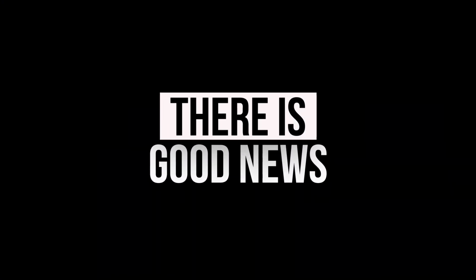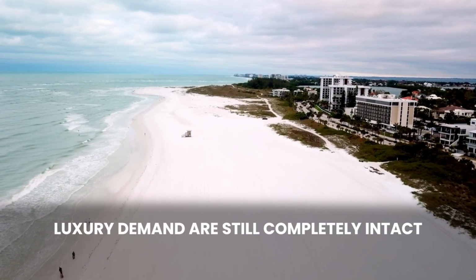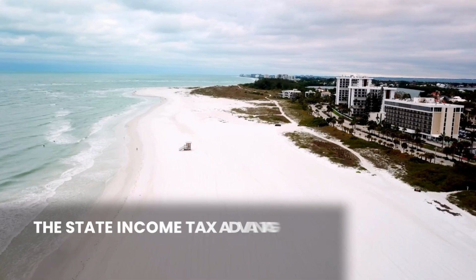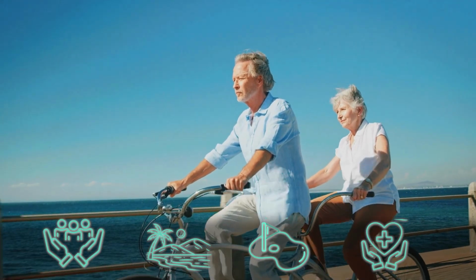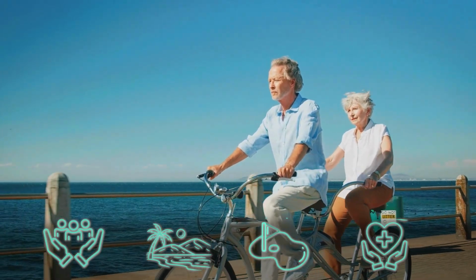And there is genuine good news here, which is that the fundamentals driving Sarasota luxury demand are still completely intact. The state income tax advantage is as powerful as it ever has been, especially as high earners in New York, New Jersey, Illinois, and California are watching their tax bills climb. Baby boomers with significant equity from the sale of their primary residence up north are still moving here in large numbers. Retirees who want culture, beaches, golf, and healthcare within reach are still choosing Sarasota over Naples, over Tampa, over other Gulf Coast options. And international buyers, particularly from South America and Europe, continue to view Sarasota real estate as both a lifestyle acquisition and a stable investment.